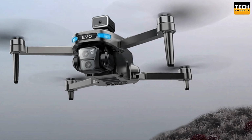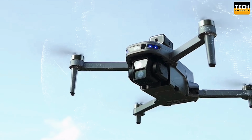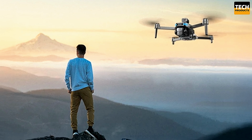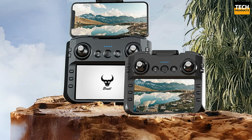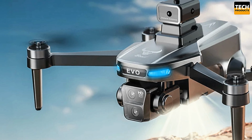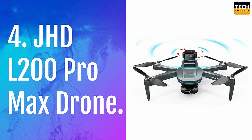Weighing just 196 grams, it is lightweight enough to bypass strict UAV regulations in many countries, which often require registration for drones exceeding 250 grams. Its foldable design further enhances its travel-friendly nature, allowing users to carry it effortlessly for outdoor adventures, travel photography, or professional shoots. Number 4. JHDL 200 Pro Max Drone.